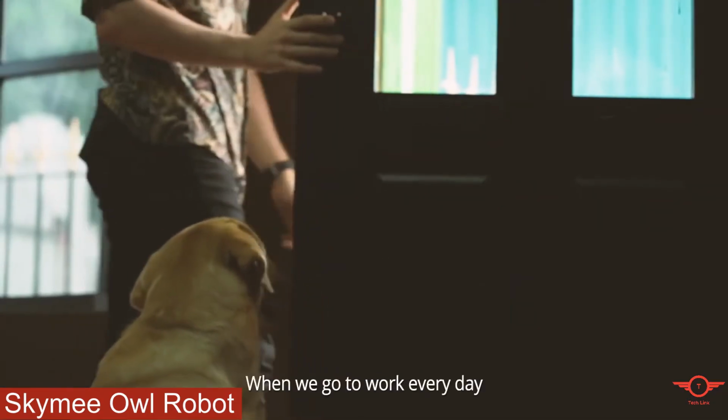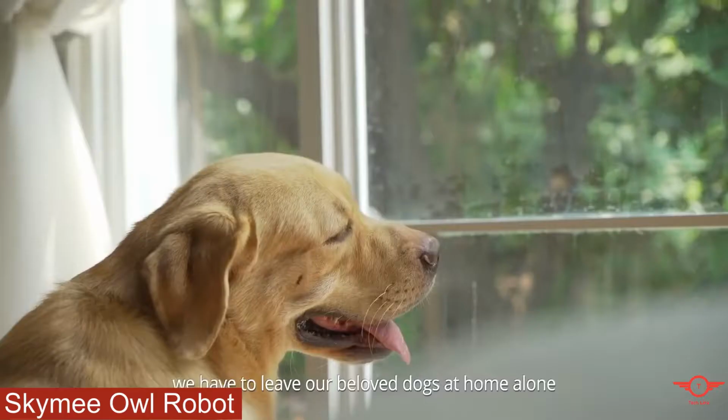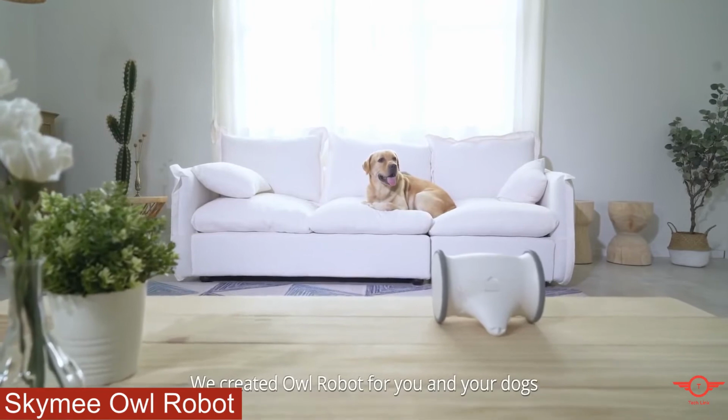We all know that when we go to work every day, we have to leave our beloved dogs at home alone. When they are at home all alone, do you know how bored they can be? Therefore, we created Owl Robot for you and your dogs. Controlled with your smartphone at any time and anywhere.